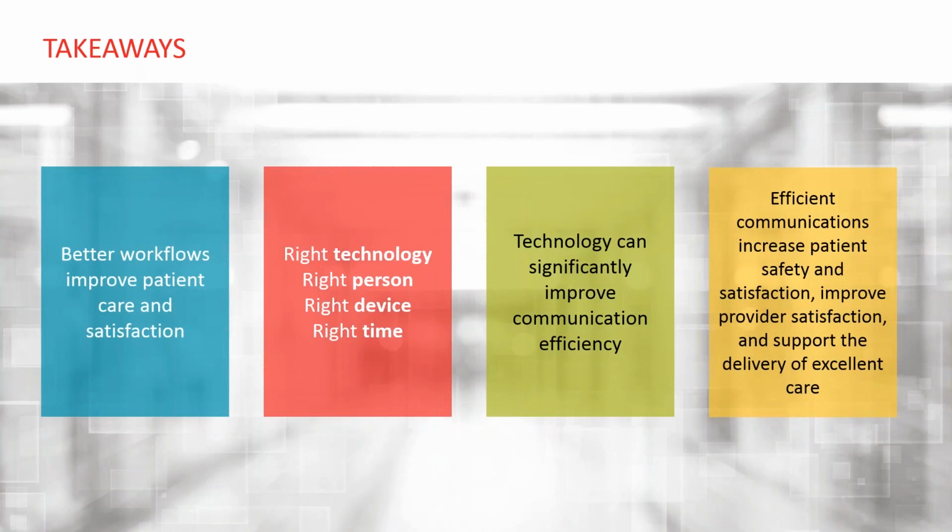So in summary, ensuring compliance with the Joint Commission's National Patient Safety Goal number 2, improve the effectiveness of communication among caregivers, is really about establishing better workflows and getting the right technology and information to the right person on the right device at the right time, ultimately giving providers a big leg up in the fight against the clock in critical situations.